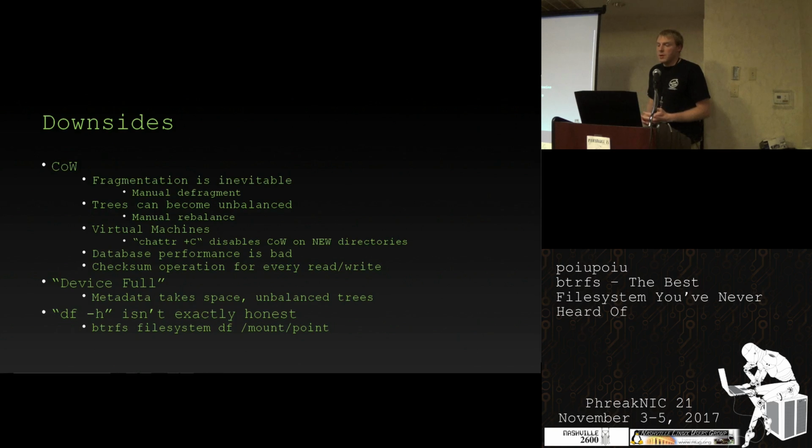Database performance: if you go to the Phoronix website where they benchmark things daily, nine times out of ten, database performance is terrible on BTRFS. So don't use it for databases. Checksumming, because it's doing this checksum for every single read and write. It's awesome for data integrity, but you take a performance hit.